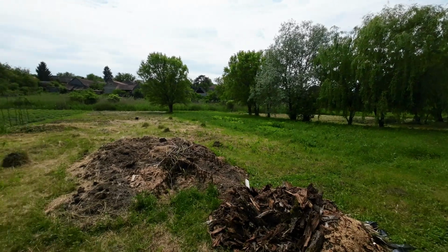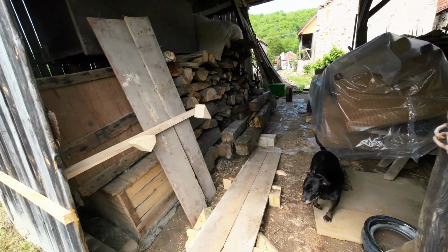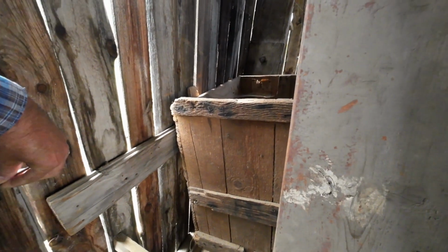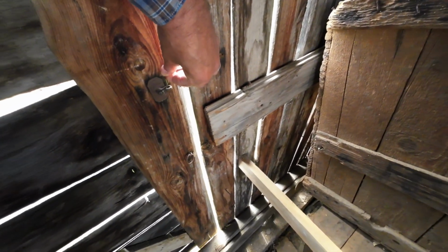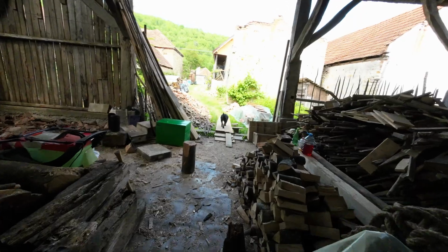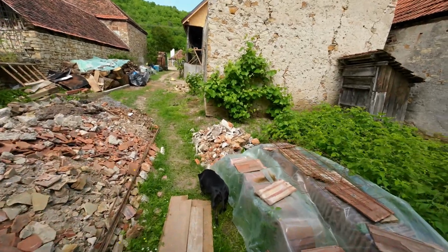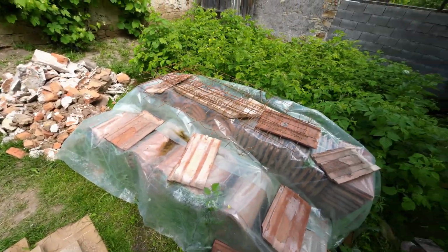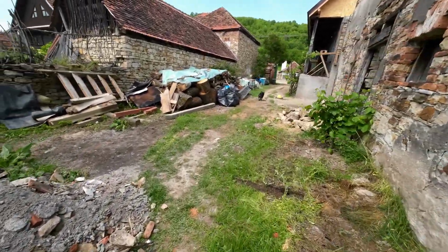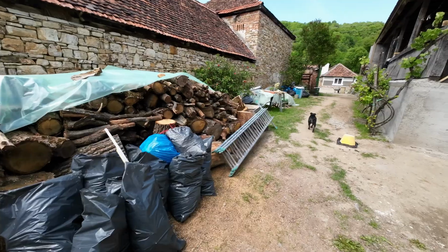Right, Poppy, come on baby, let's go. Okay, now we shut the door. We'll have to improve the security here. And we will go and see what's happening with the rest of the house. As you can see here, we have a pile of tiles. These are going to be used to restore the barn. On the left we have an unprocessed pile of wood, again for our fuel.